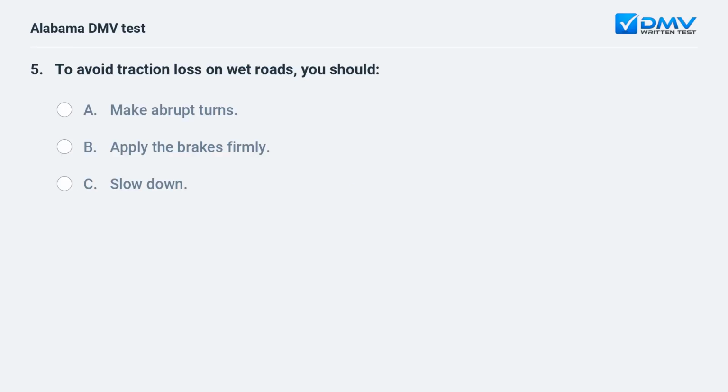To avoid traction loss on wet roads, you should A. Make abrupt turns. B. Apply the brakes firmly. C. Slow down.